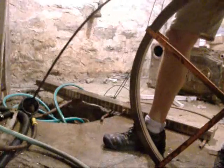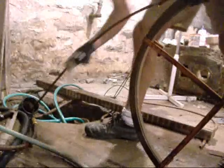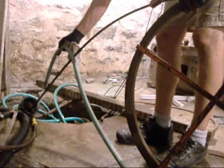Well, it's getting easy now. Must be getting to the end of the sewer tape. Oops, clean it off with some water, and I'm going to put it in the sunlight and let the germs boil away in the bright, humid sun.